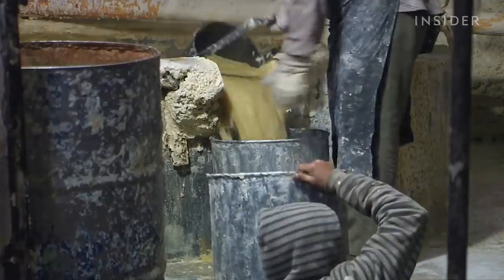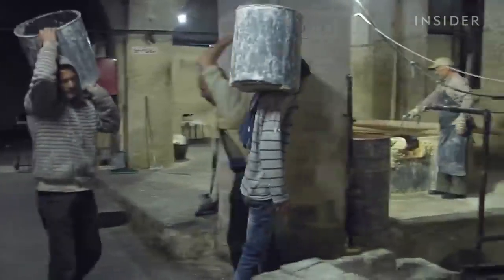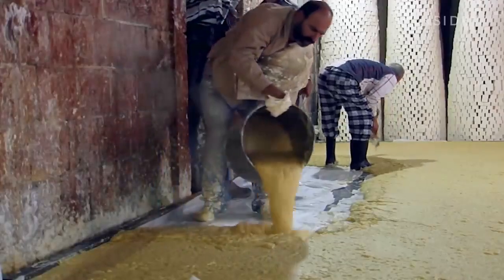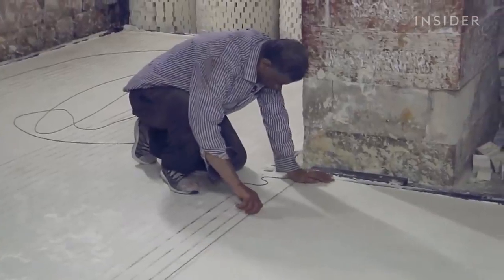When it's ready, workers carry out the boiling hot liquid 1 bucket at a time. They pour the liquid soap onto the floor where it cools. Next, they measure out and mark the soap with an outline of the distinctive Nablus bar shape.